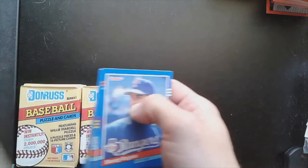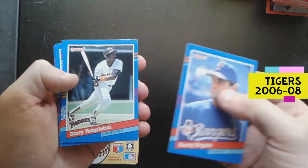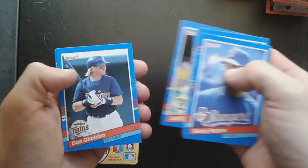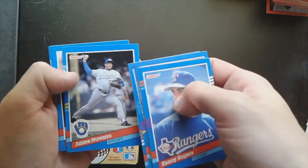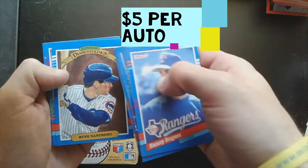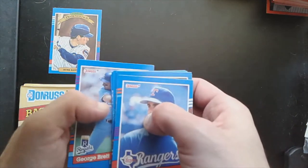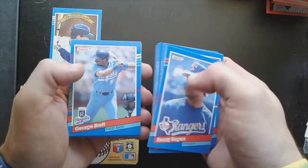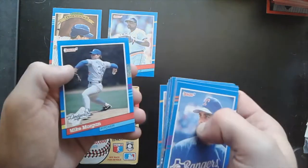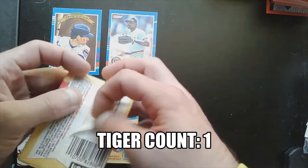So, starting us off with Kenny Rogers. He pitched for the Tigers for a year or two. Gary Templeton, Bankhead, Tewksbury, Chuck Carey, Jeff King. Dan Gladden was also a Tiger for a year. Navarro, Von Hayes autographed for me. Darryl Boston, Ryne Sandberg. There is an autograph of Ryne Sandberg in some boxes as well. George Brett, Boyd, Mosby, and Mike Morgan. Yeah, like I was saying, there is an autograph of Ryne Sandberg in there as well.